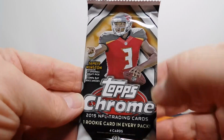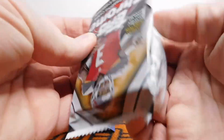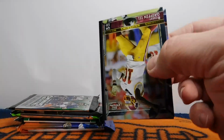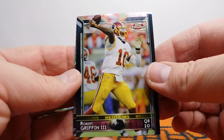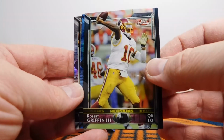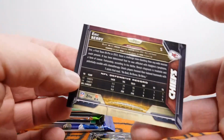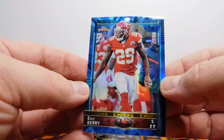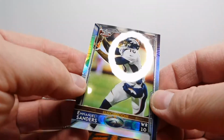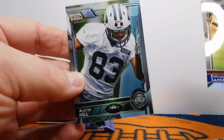All right, next up we've got Topps Chrome, Jameis Winston, who made a little bit of news. I guess a team decision to run for a touchdown at the end of the game against the Falcons in the final week of the season was not appreciated by the head coach of the Falcons, former head coach of the Falcons. Okay, so we got RG3. A little bit of stick to these cards now. Topps Chrome. Oh, cool. Eric Berry. He was a very, very talented safety. And that's a blue. Not numbered, it appears, but a really nice looking card there. Then we've got Emmanuel Sanders with the silver refractor. Austin Hill. Okay. So nothing too big yet.